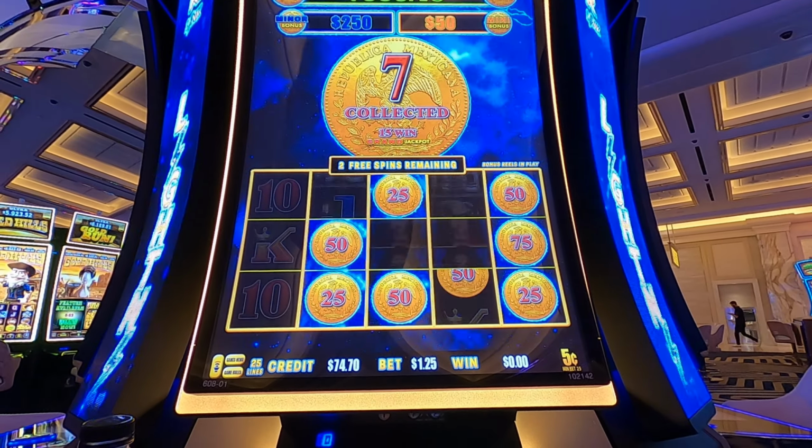22.50. I mean, it's pretty good. Up to 97 from the 40 I put in. I'm probably still going to run for a little bit more, chase that major, seeing as it's getting close to being maxed out.